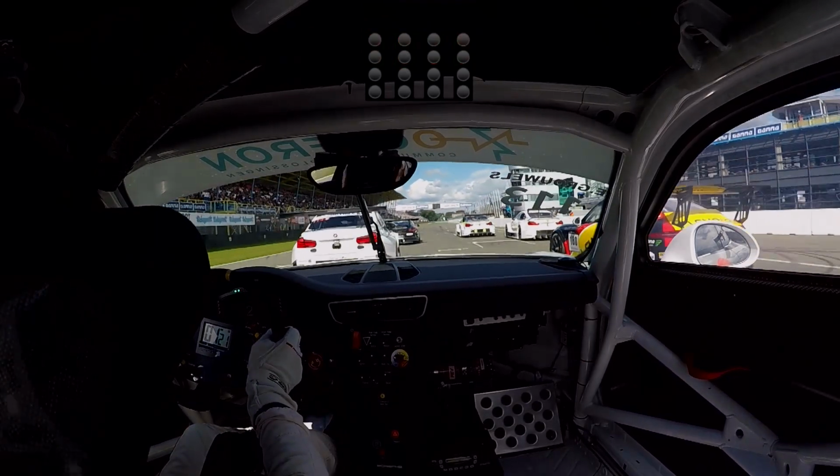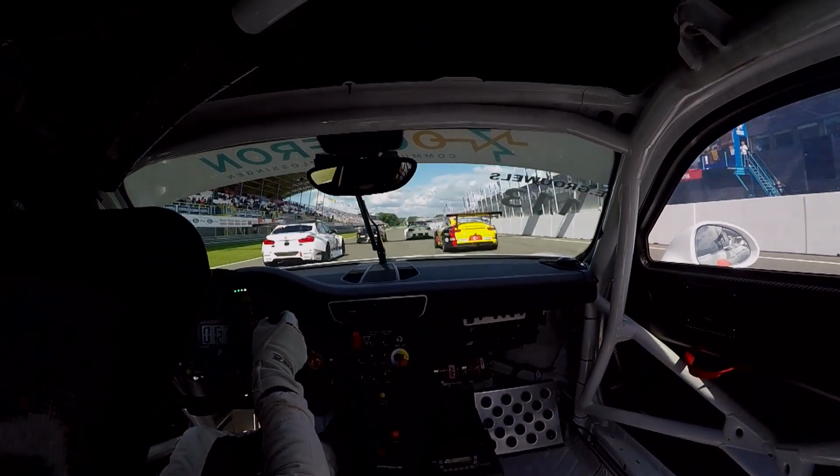Getting ready for the rolling start. Lights off and away we go. Lightning start from the Frenchman on the right-hand side.